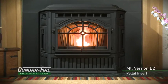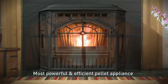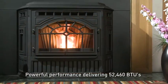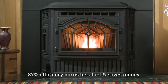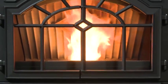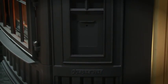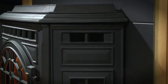The Quadra-Fire Mount Vernon E2 fireplace insert is one of the most powerful and efficient pellet appliances ever created by Quadra-Fire. Up to 52,000 BTUs of heat and 87% efficiency delivers performance-driven heating and saves you money. This impressive performance is bolstered by E2, or efficient energy technology. E2 makes operating and maintaining this pellet insert easier than ever.